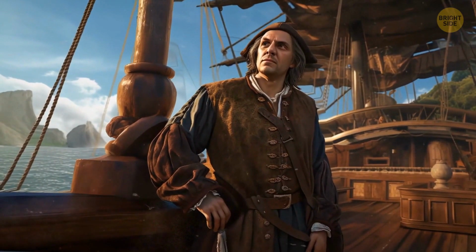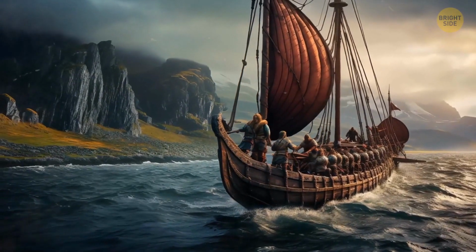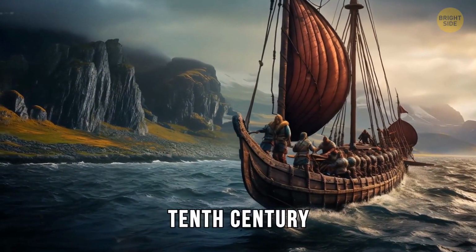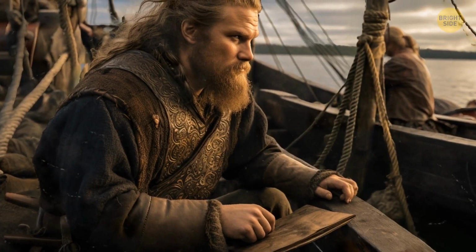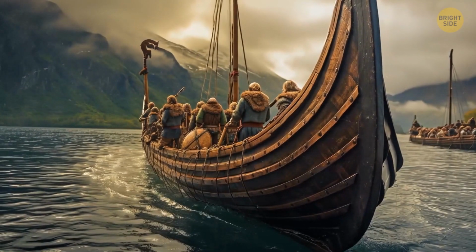Second, Columbus was not the first explorer to land in the Americas. Believe it or not, the Vikings approached American shores in the 10th century. Their expeditions have been well documented and accepted by scholars. Here's what might have happened.